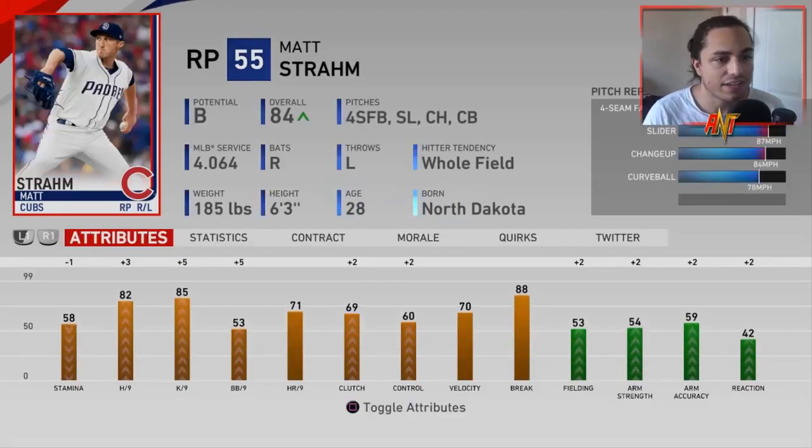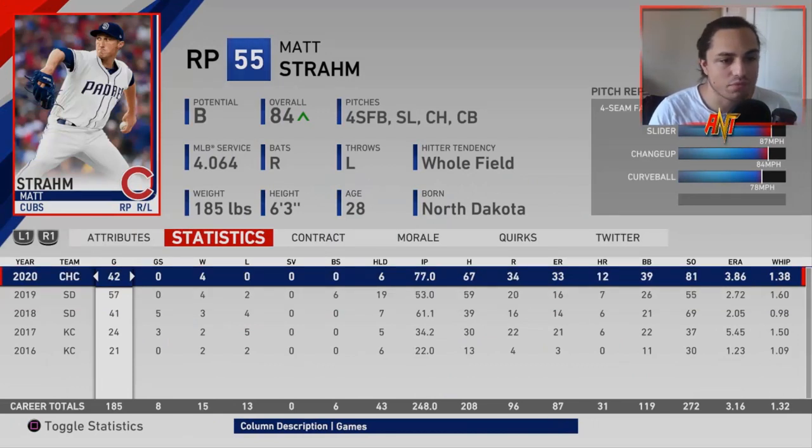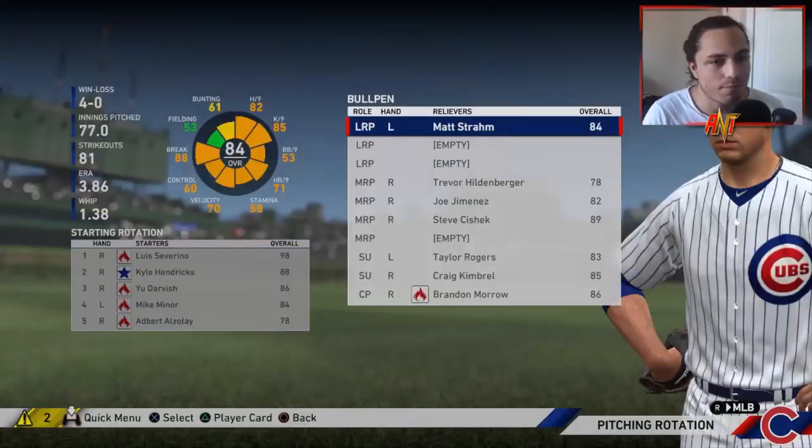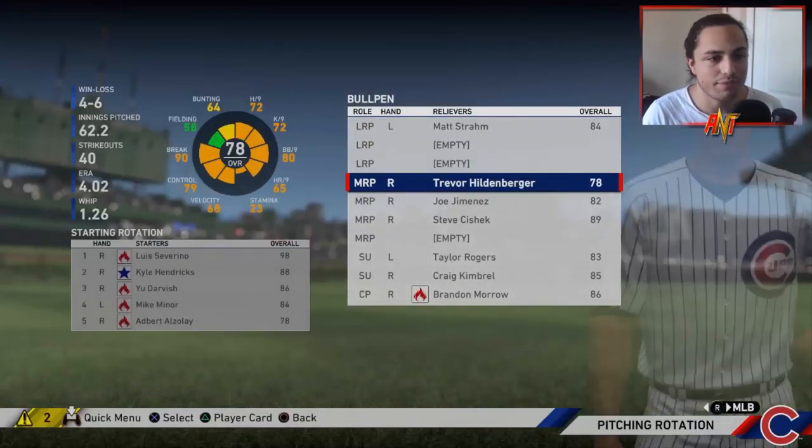Strom, not too bad. Obviously, it's not the same as last year, but he did pitch more innings. He was 4-0 on the year. Good ERA. Decent WHIP. Overall, pretty happy with how that went. His contract is arbitration for the next year, so we'll be fine.